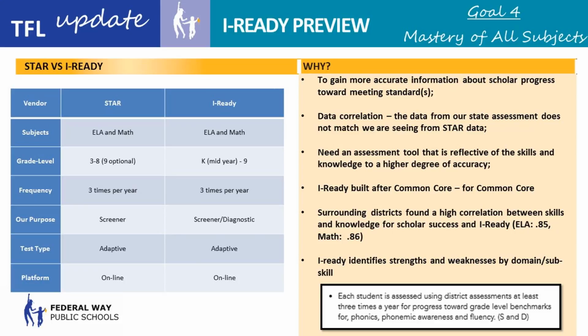Like I mentioned earlier, we currently use STAR in order to assess our scholars 3 times a year in grades 1 through 8, with grade 9 being optional and dependent on either math or ELA. The STAR adaptive tool is an online screener used for both math and ELA across the district. And again, as of today, when evaluating our scholar data against STAR data, there is little to no correlation between what we were seeing through the comparison.